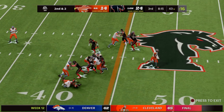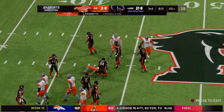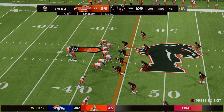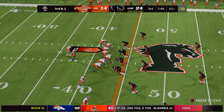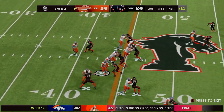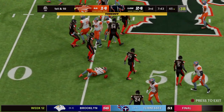They'll try the right side here with Fournette. And he's going to be met at the line of scrimmage and taken down. They'll run it again with Fournette, and he's got the first down as he's up to the 45-yard line.